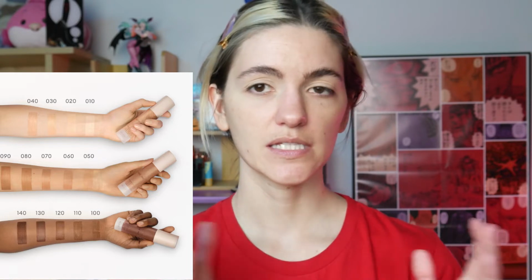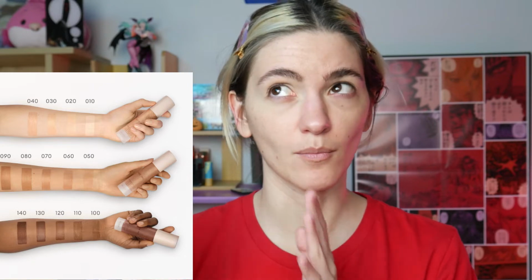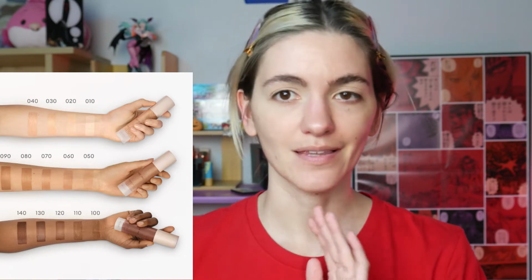So for things like skin tints and tinted moisturizers, usually the shade selection will be a lot smaller because it's a lighter coverage, so it can fit a lot under its umbrella, is what I'm trying to say. So one shade that works for me might work for a number of different shades that are a little bit darker or even a little bit lighter than myself.